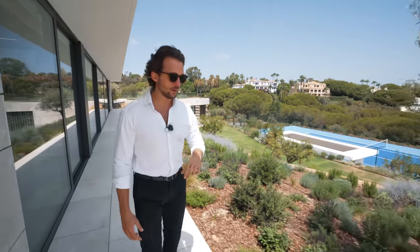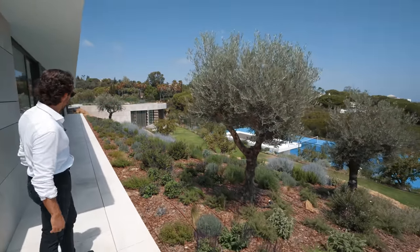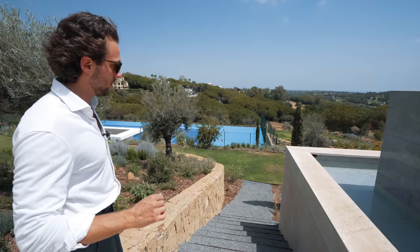I love the gardening. Look at this gardening here. Yeah, that's what I mean. It's so perfect. It's manicured. And that also sets ARC apart there. I really have a great eye for details when it comes to these things.